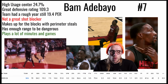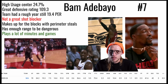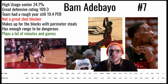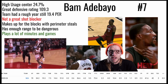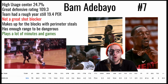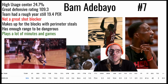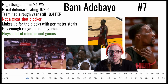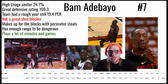Bam Adebayo. Why do I love Bam? Because he can guard the perimeter. He's another guy who gets less than 1 block a game. He's not tall for a center. He's an undersized center. And every year that the Heat and him have been in the finals, the 2 years, I've always kind of felt like when I'm watching, I always think the Heat are small. They're just too little. If Bam's the biggest guy on your team and then Cody Zeller's your backup center, it's just too hard, man.